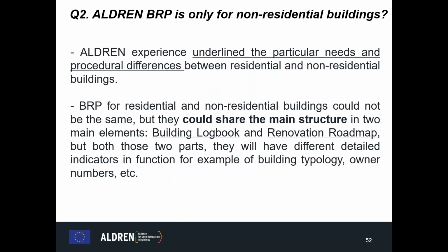ALDREN BRP is only for non-residential buildings. Okay, this is a very frequent question. During the project, we were in contact with many other projects that were developing building renovation passports or other initiatives. And what the ALDREN experience underlined is the particular needs and procedures of buildings that are non-residential or residential.